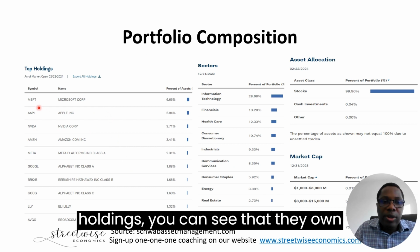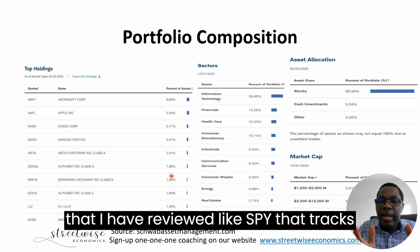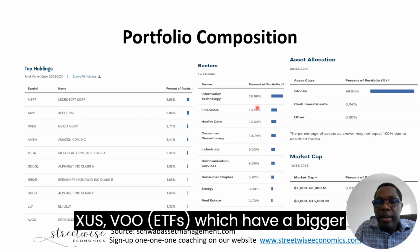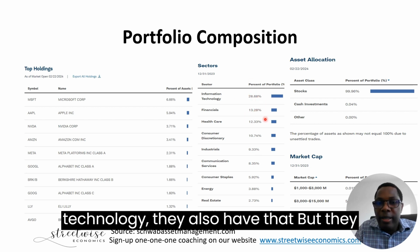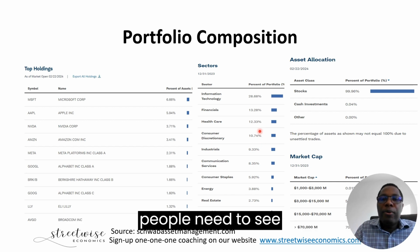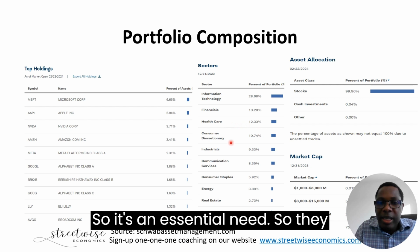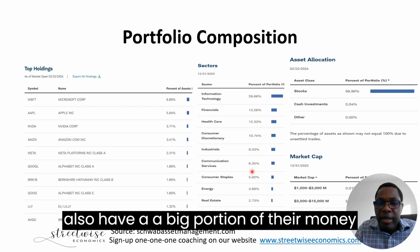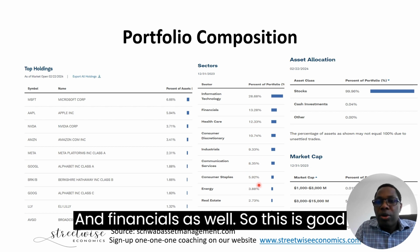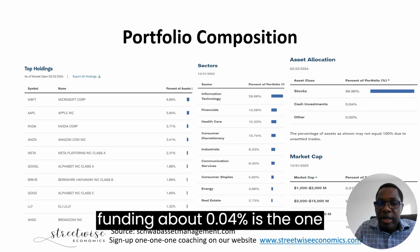Now, in terms of the top holdings, you can see that they own Microsoft at about 7%, and Apple, which is similar to some exchange traded funds that I have reviewed, like SPY, that tracks the S&P 500. But you can also see that, just like SPY, IVV and VOO, which have a bigger weighting in information technology, they also have that. But they also have a fairly high weighting in healthcare. Healthcare is a very interesting sector because people need to see doctors, and healthcare is something that we can't do without. So it's an essential need. They also have a big portion of their money, relative to other sectors, in consumer discretionary, about 11%, and financials as well. So this is good, and most of the money, 99.96%, is invested in stocks for this fund, and about 0.04% is in cash.